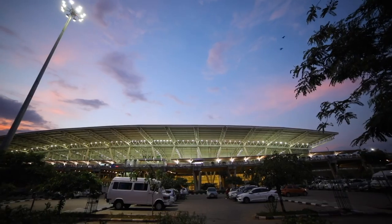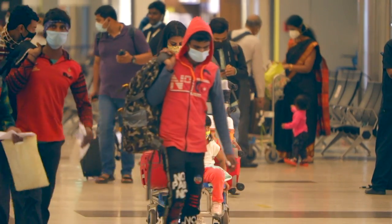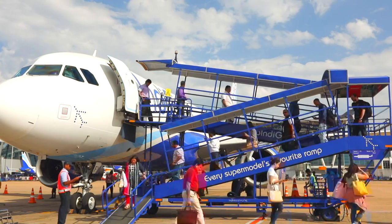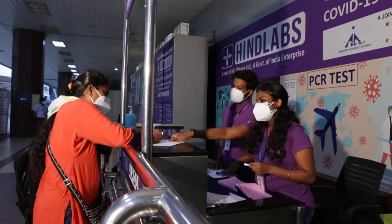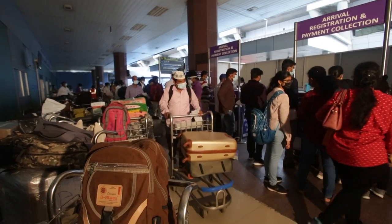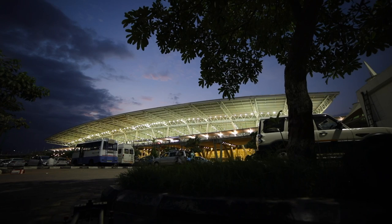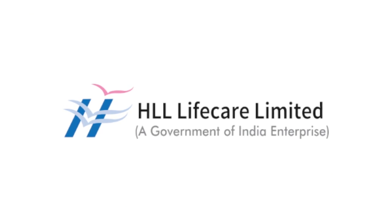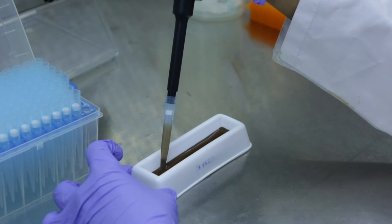Welcome to Chennai International Airport, the third busiest airport in India. Under these stressful times of pandemic, it is mandatory for every passenger, whether they arrive in India or depart from India, to undergo COVID tests. To make the process of testing easier and convenient to the passengers, Chennai International Airport has tied up with Hindlabs, the diagnostic chain of HLL Lifecare Ltd, a central government PSU under the Ministry of Health and Family Welfare.